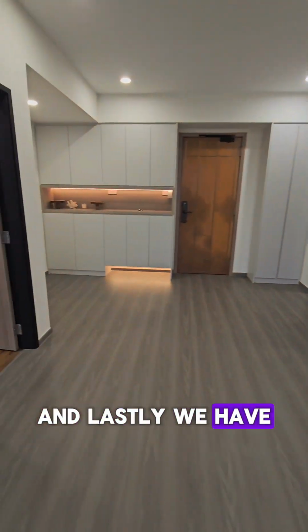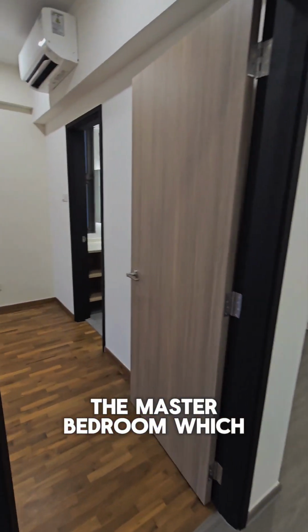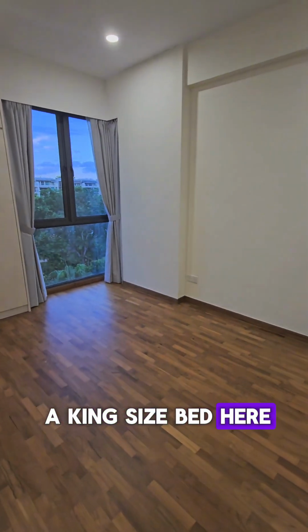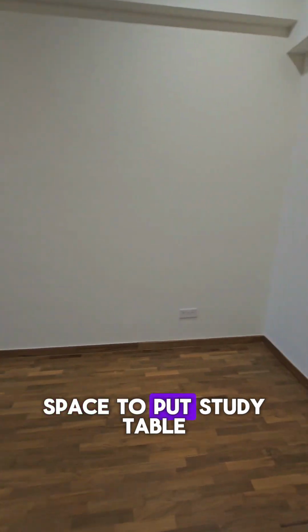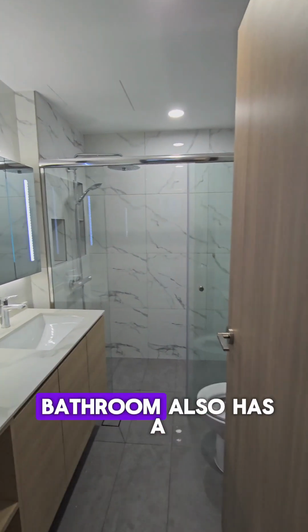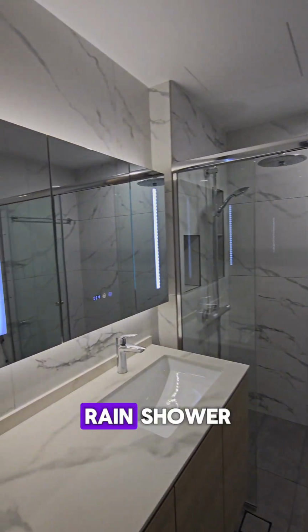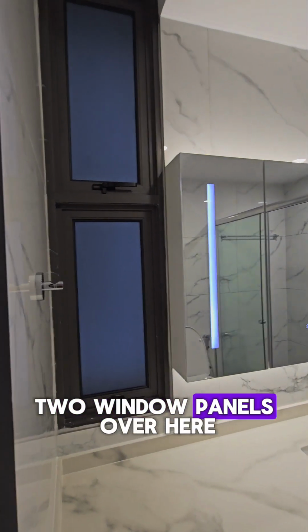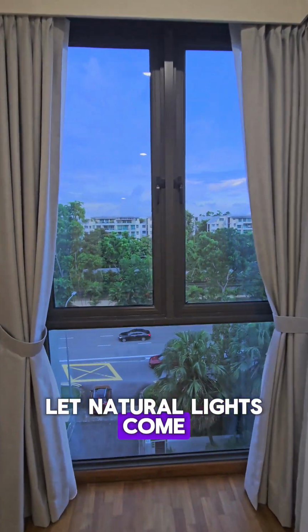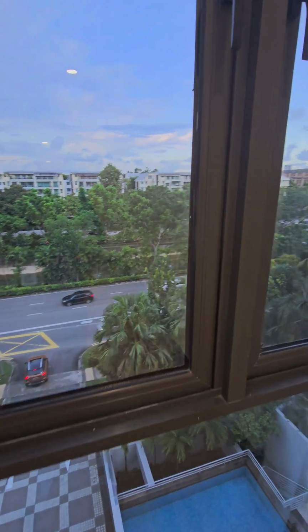And lastly, we have the master bedroom, which is spacious, bright, so you can easily fit a king size bed here, and you still have space to put a study table, office table over here. And there's the master bathroom, which also has a rain shower, 2 window panels over here, and we also have a pocket glass panel here to let natural light come in during the daytime.